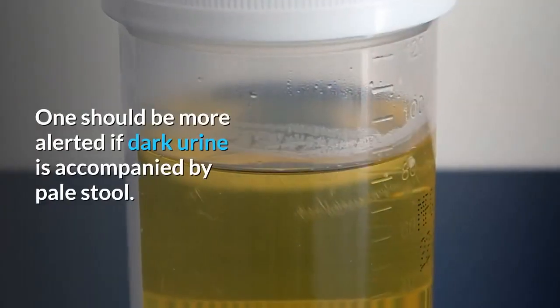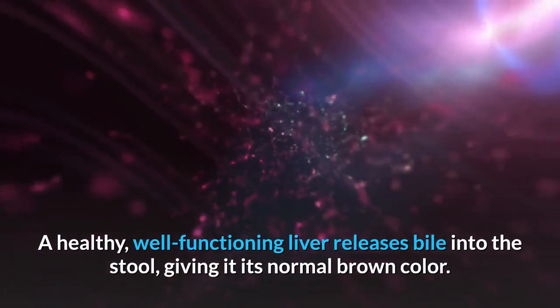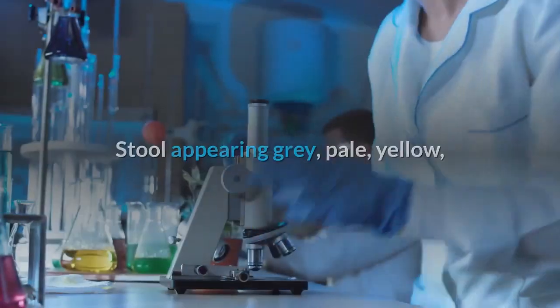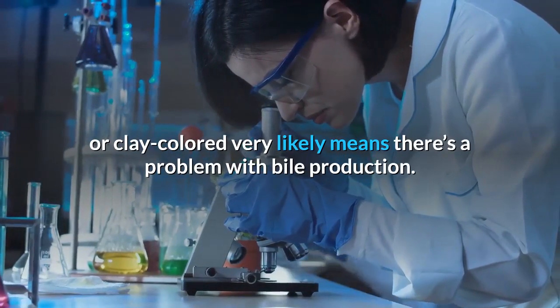One should be more alerted if dark urine is accompanied by pale stool. A healthy, well-functioning liver releases bile into the stool, giving it its normal brown color. Stool appearing gray, pale, yellow, or clay-colored very likely means there's a problem with bile production.